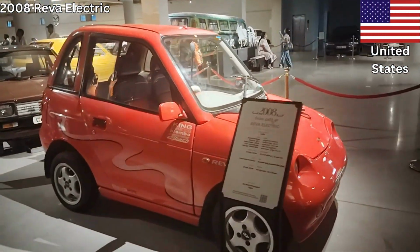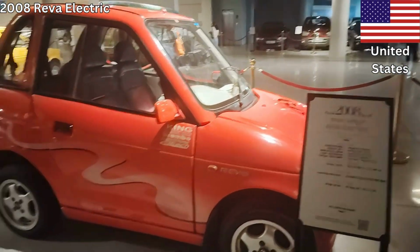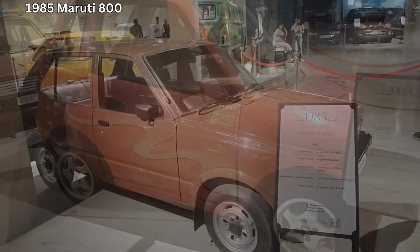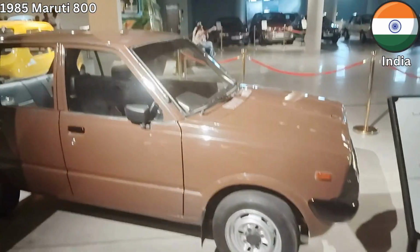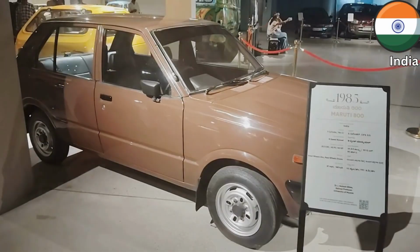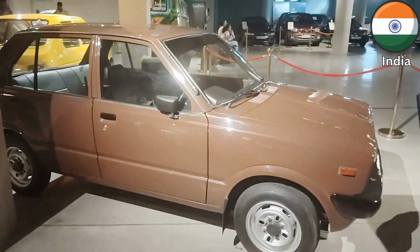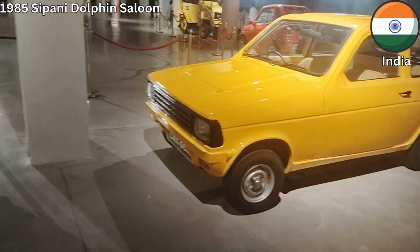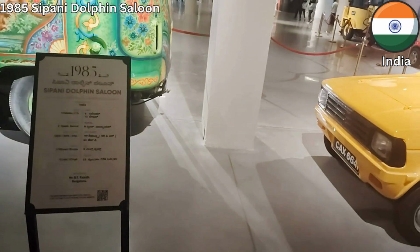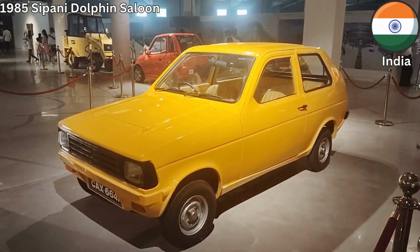The 2008 Reva Electric was marketed as a budget-friendly car with less running cost. The 1985 Maruti 800 remains one of the most iconic cars in India. It was produced for 31 years, making it the second longest production car in India after the Hindustan Ambassador. The 1985 Sipani Dolphin Saloon was a fiberglass car which was known as a light and fast car, but the Indian buyers at the time were not confident in a plastic-bodied car and sales dropped.